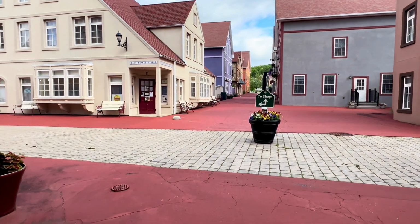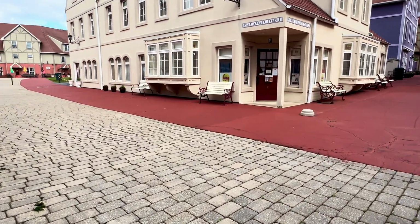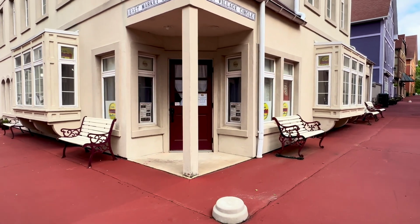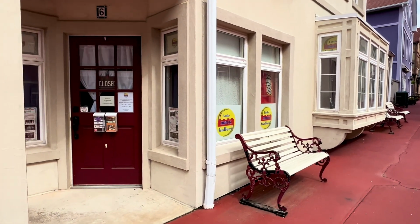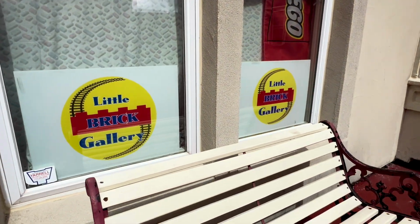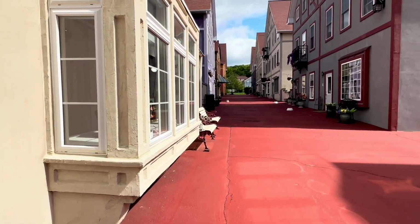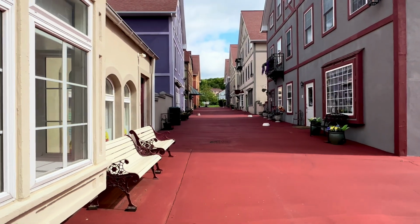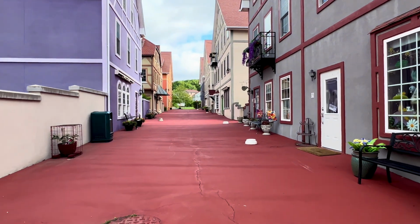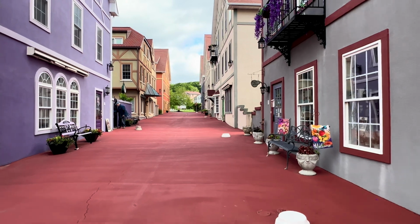And this is right where we started, and we're going to walk straight through, because we'll just finish up walking up there. And this is a Lego shop. Last time we were here, I didn't know if this was still open or not, but it looks like it is, because now they have the Lego signs in the window. So, Little Brick Gallery. We visited here a couple years ago, and it was really neat. They have a lot of Legos in there, and lots of Lego displays. We haven't been in there in a long time, but it was pretty cool. If you have any kiddos that really love Legos, they'll love it in there.